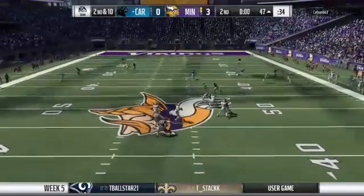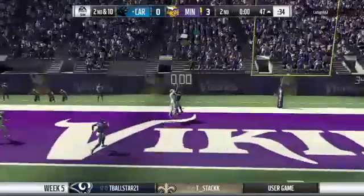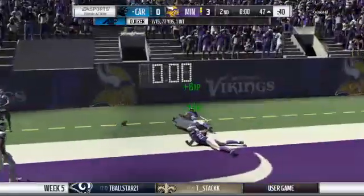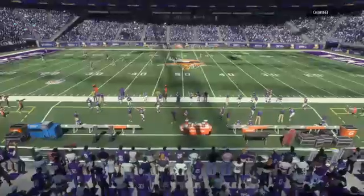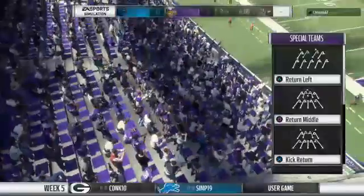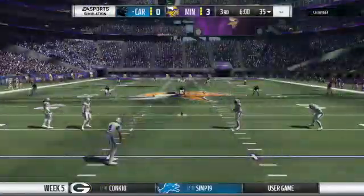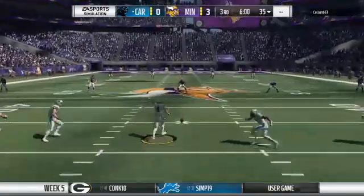Final play of the half. Kaiser going deep for Benjamin. And unable to connect on the long pass. It falls down incomplete. So we've reached halftime here in Minnesota with the Vikings on top. As we send you down to our EA Sports Studios in Orlando, where we find our man Larry Ridley with our halftime report.